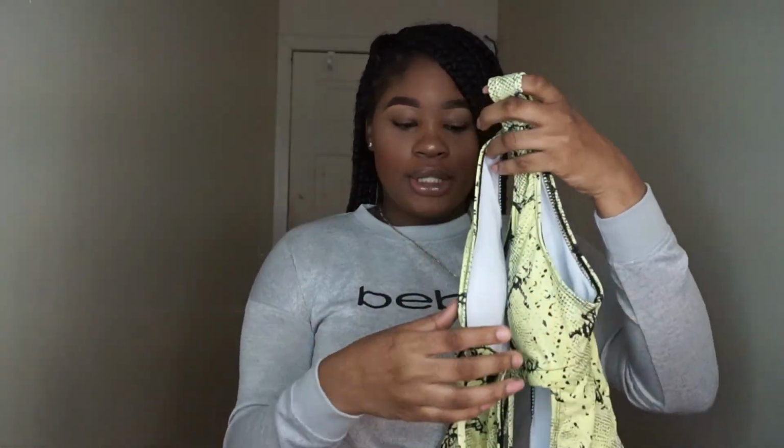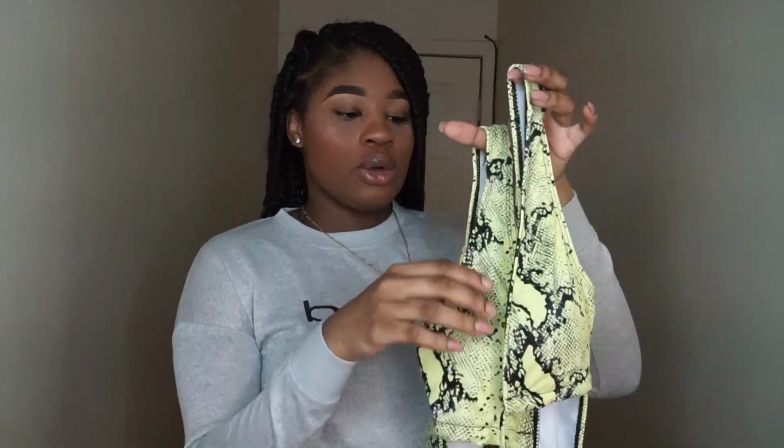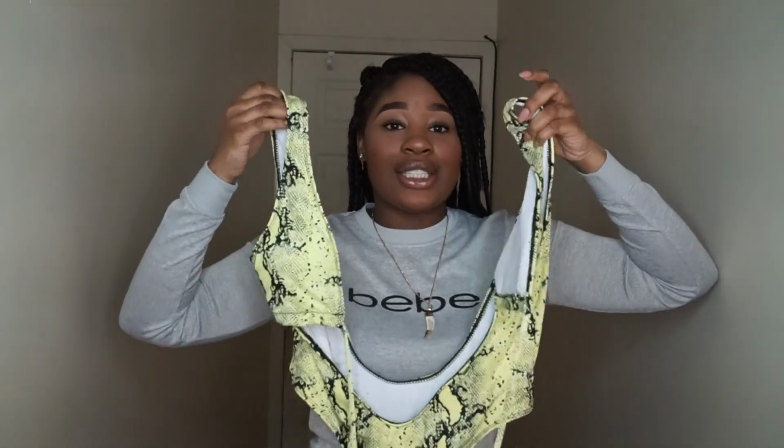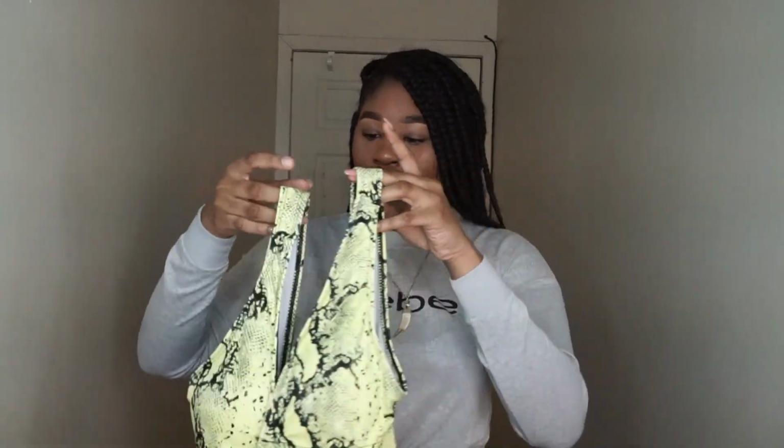So basically, obviously it's a one-piece and you tie it in the front, crisscross. You can tie it on the back, you can tie it on the side. I've been loving the snake vibes all summer. This is a really cute bathing suit. It fits me really, really nicely.